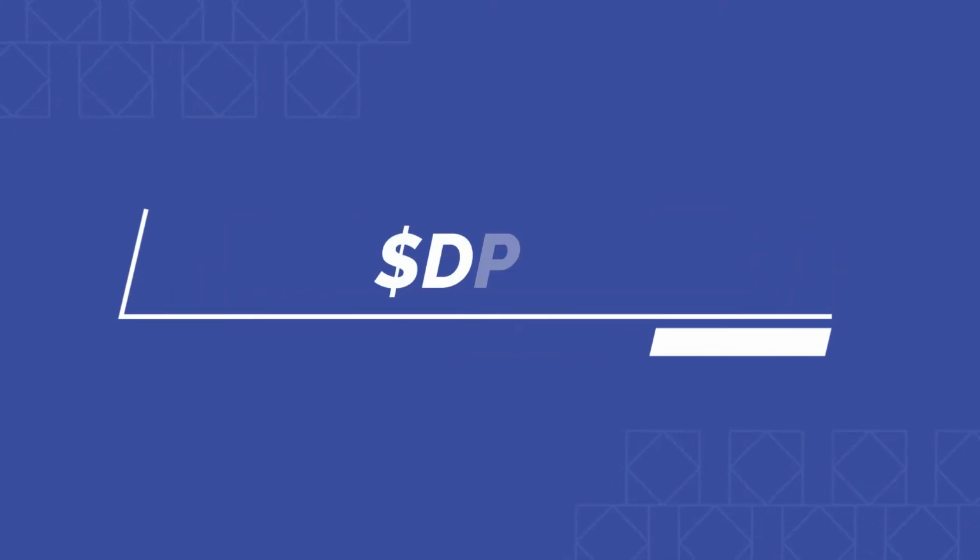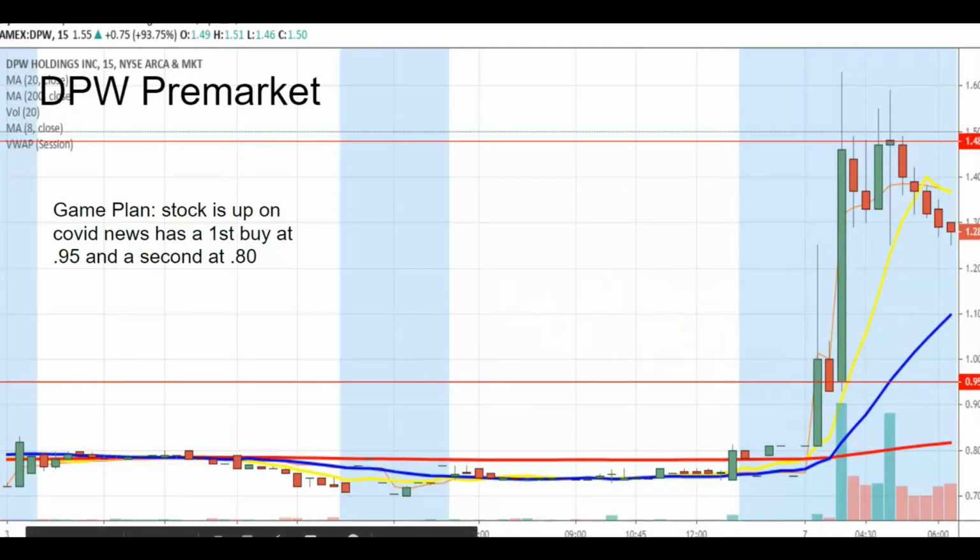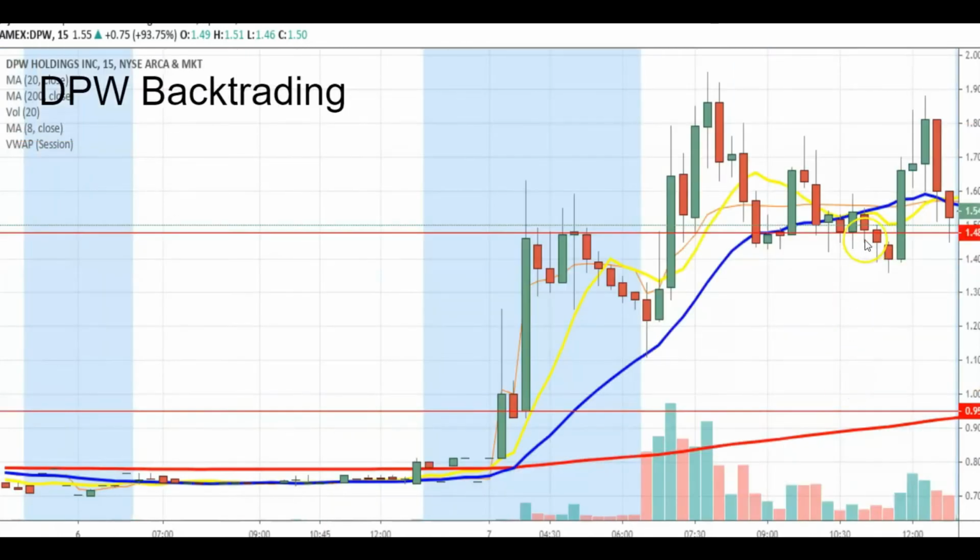That's it. Okay. Next one, DPW. Now this one was bubbling. This had some good action today. Considering everything that I see on the chart, I could have forced a play here, but I'm not into that. The biggest candle is this right here at 95. So that would have been where I wanted the first buy, at 95. It never came. It came to the MA and then it bounced and then it did what it did for the day.